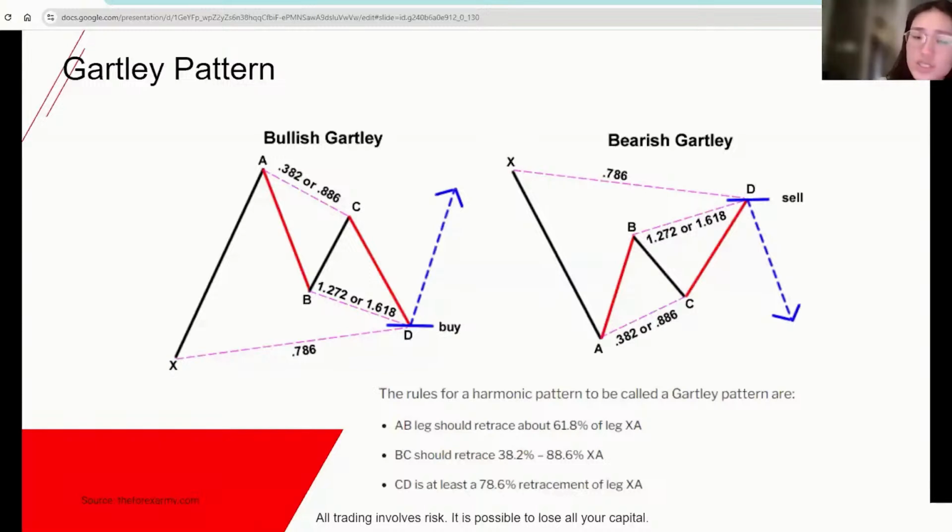So the bearish Gartley, of course, is just the opposite of that. If you're using a bearish Gartley, your short positions should be considered after that clear bearish reversal, so off of this D, with a stop loss placed above the D level. Again, target 1 for this pattern is the 38.2% retracement of AD, while target 2 is the 61.8% retracement of AD as well.